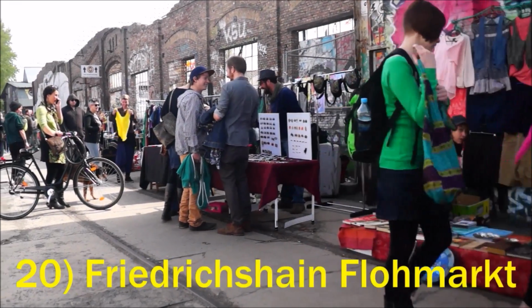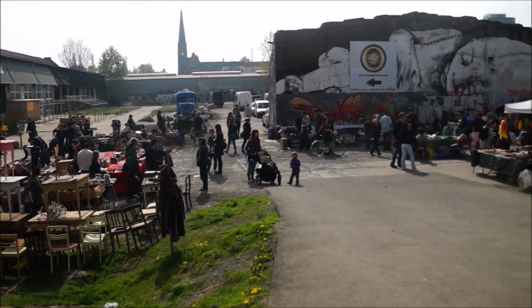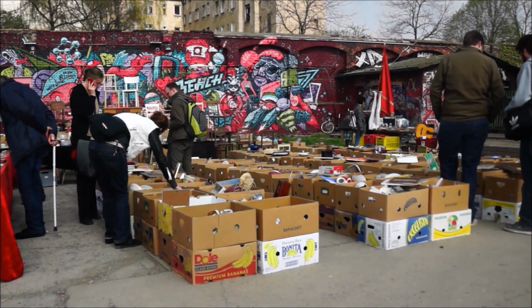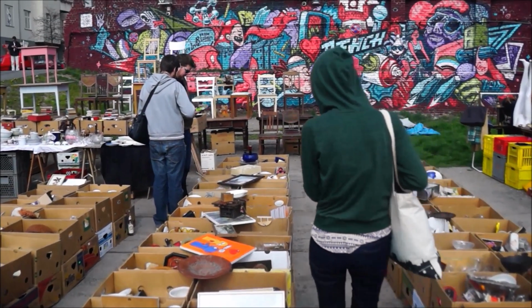The Friedrichshain Flohmarkt takes place every Sunday, and it's a great place for people watching and a little browsing. You'll find all sorts of items for sale, ranging from old musical instruments to antique dishware. This market draws big crowds.